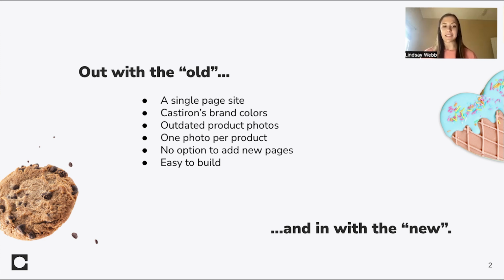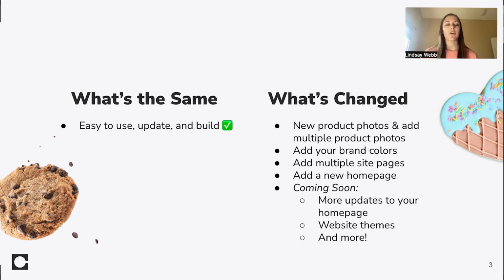So with that, we've made several updates introducing the new Castiron website. As far as what's the same, we are still incredibly easy to use, update, and build. I'm confident that no matter anyone's skill level or design background, they can come into Castiron with no experience and have a really beautiful site up and running in under 10 minutes. We have made it impossible to break. You can't mess it up. Our guardrails are built in such a way that no matter what you do, your site is going to look beautiful.